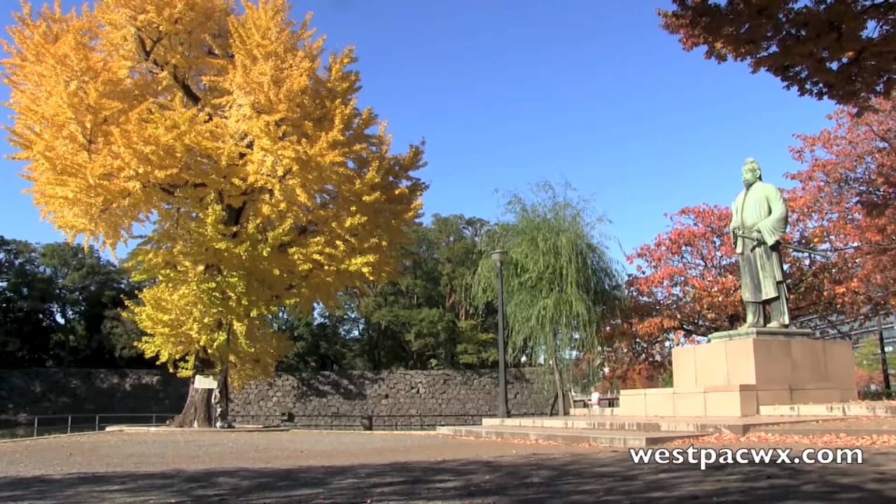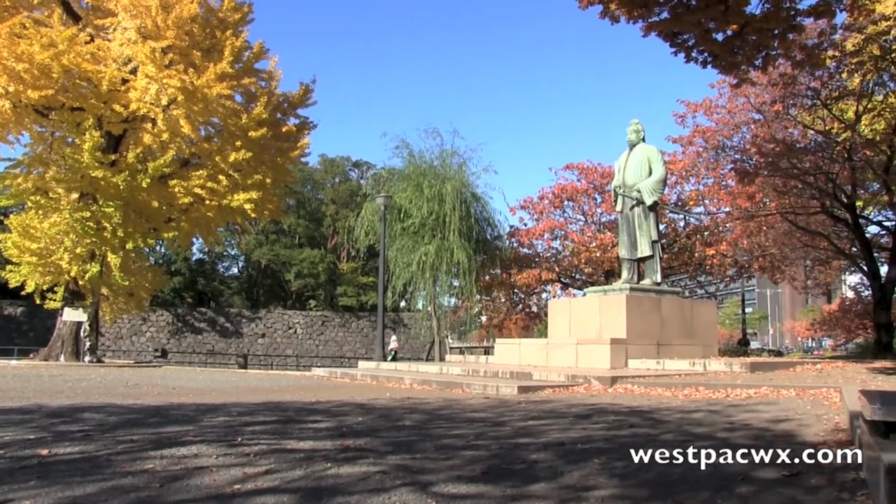I'll be joined by Dr. Bagtasa as well. Last week we were at Bagtasa, or the Philippine Met Agency in Manila, so this week, taking a look around here in Tokyo. So that's the building behind me. Some pretty beautiful scenes out here though, and very fall-like weather here in late November.